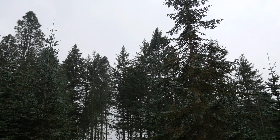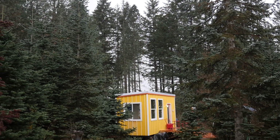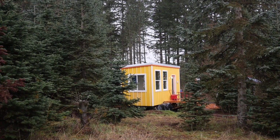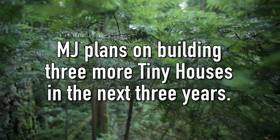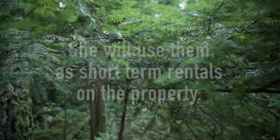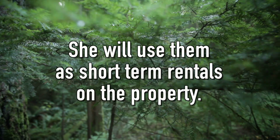I'm super lucky because I have access to a beautiful 7-acre abandoned Christmas tree farm just outside of Sherwood, Oregon. I lease it from some landowners. They decided they don't want to sell Christmas trees anymore, and I can put as many tiny houses as I want. I look forward to the day when this becomes my own little tiny community.